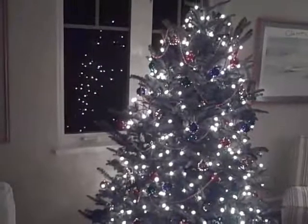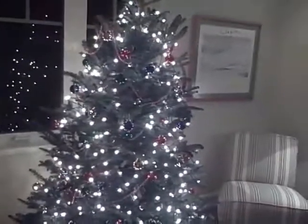Okay, here we are at the Flamingo Home and Tour. This is a home that we just walked into. I like how it goes back like that. It's very nice, very warm. Yeah, very nice. Very nice, clean lines.